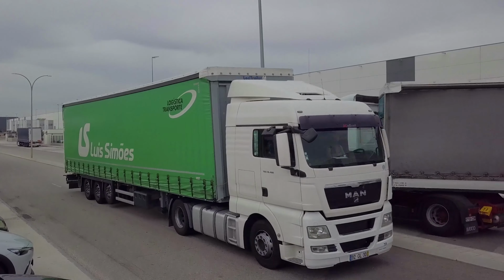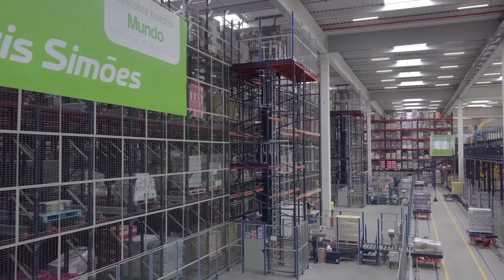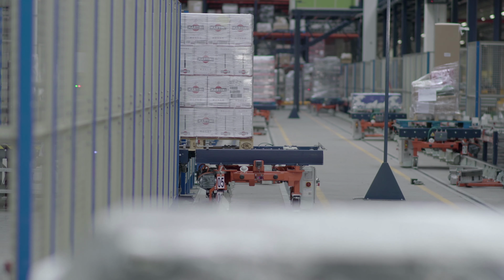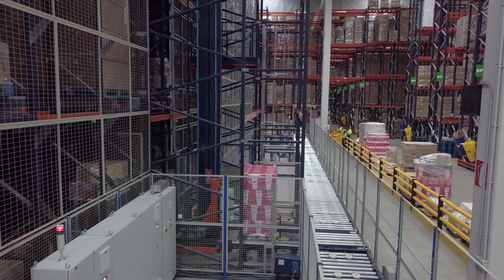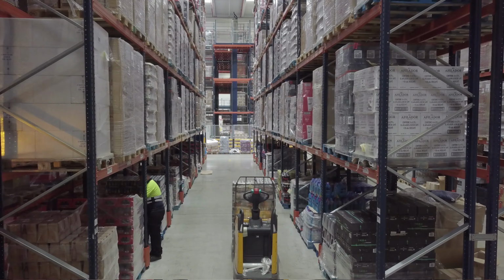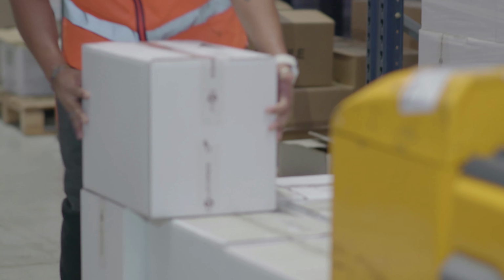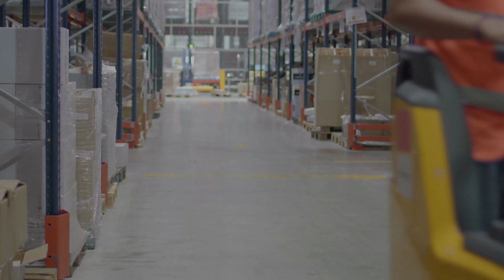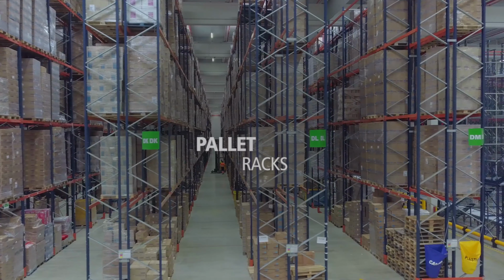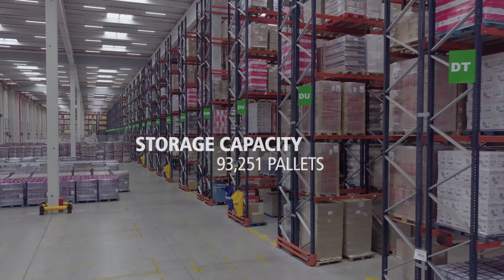In Spain, on the outskirts of Madrid, Luís Simões has set up a modern 66,000 square meter logistics centre. Mecalux has equipped this automated warehouse with the Pallet Shuttle system, as well as transfer cars, pallet racks and an inverted electrified monorail system. Luís Simões is a logistics operator, providing transport, storage and picking solutions to all types of companies. At the new centre, operators manage stock and prepare orders for customers from various sectors, such as food, beverages, perfumery, cosmetics and retail. For this very reason, Mecalux installed 12.5 meter high racking with an overall capacity for 93,241 pallets containing goods of different sizes and characteristics.